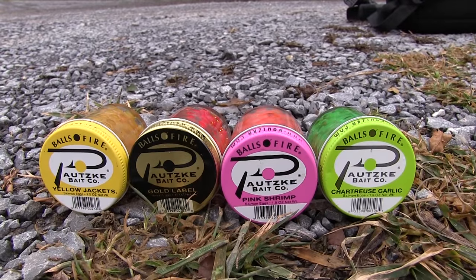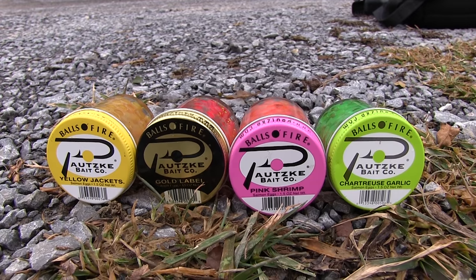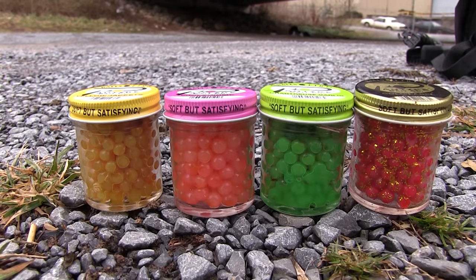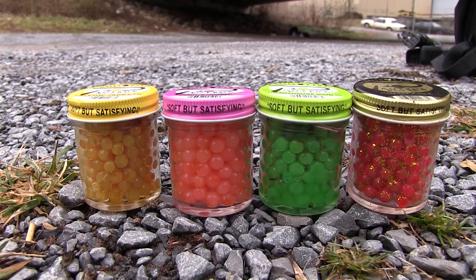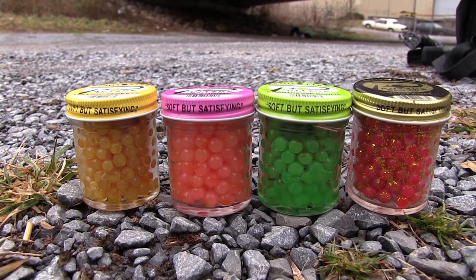Everybody's been using them since they were kids, but I've got a little surprise for you today. All you grew up using Green Label Premium Tied Salmon Eggs, we're bringing the new generation with us today. We've got the Gold Label that's already become a staple here in East Tennessee, and we also brought some new folks, like the Yellow Jackets, which are dynamite for the rainbows and even better for the browns that are here, and of course, the new Pink Shrimp and the Chartreuse Garlic.